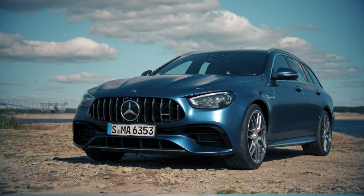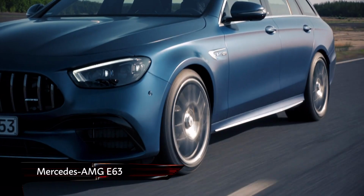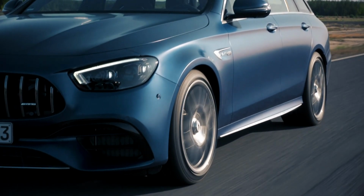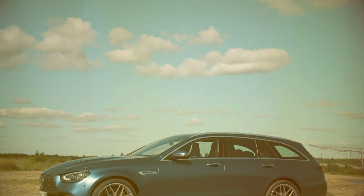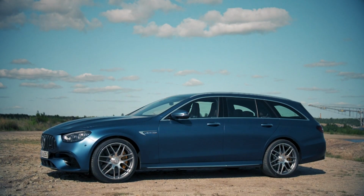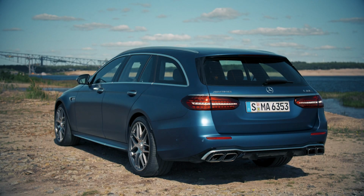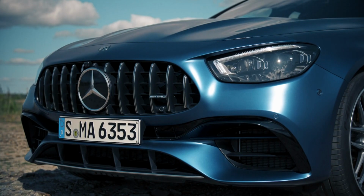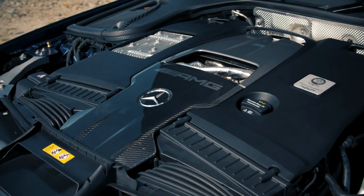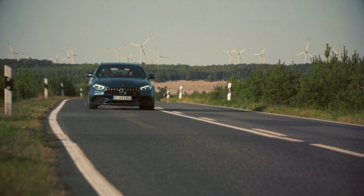However, the RS6 doesn't have the fast luxury estate market to itself. This is the newly updated Mercedes-AMG E63, a subtler, more demure alternative to the Hulk-like Audi. The styling has been tweaked along with the interior and aerodynamics. Like the RS6, it uses a twin-turbocharged V8 and all-wheel drive. It produces 604 brake horsepower and it hits 62 miles per hour from rest in 3.4 seconds, making it marginally quicker than the big Audi.